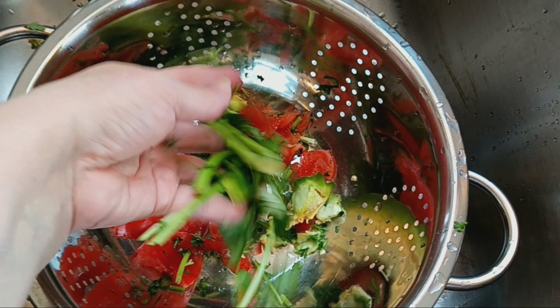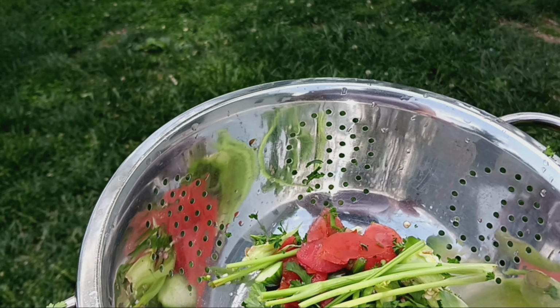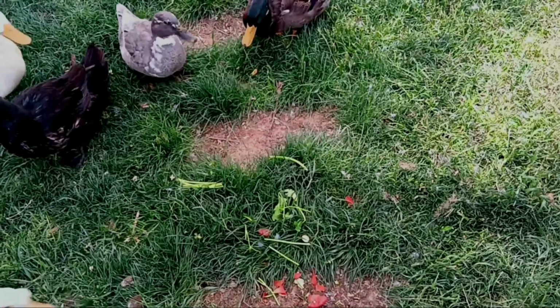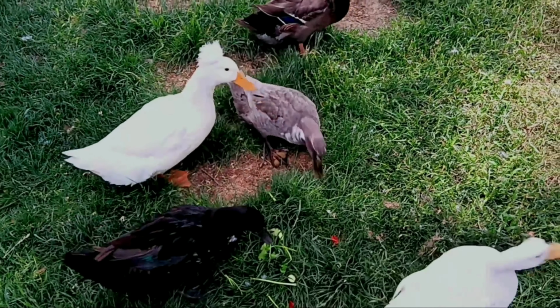Before I assemble and show you the other ingredients, we're going to take this delicious salad of scraps to the ducks. I can assure you they like everything in there. Who wants some treats? Who would like some treats today? So good. So good for you.